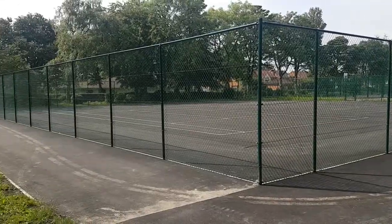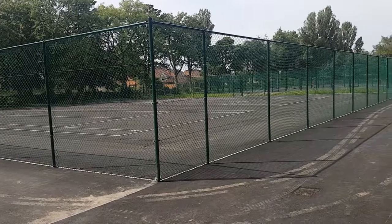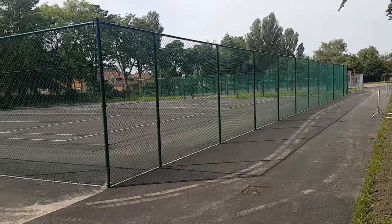What you're looking at here now are the newly refurbished tennis courts. These have only just been finished. The nets aren't up yet, but they'll be going up very shortly. Throughout the school summer holidays, these will be available for people to come and use. They're proper competition standard hard courts.